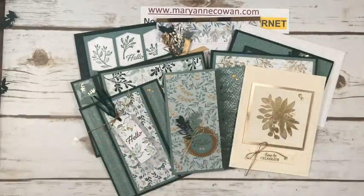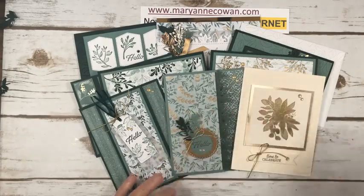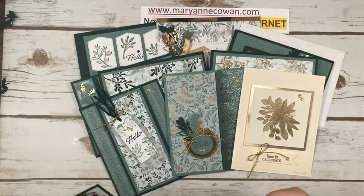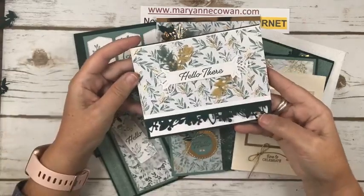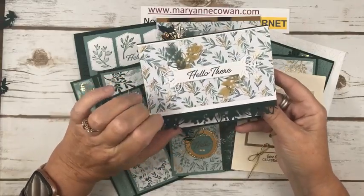So those are some of the ones. If you get a pack of paper, you can make almost all of these cards. You do need the dies for some of the elements. So the ones we're making for class are this one. So everything will be cut and prepped. You just need to add your sentiment.